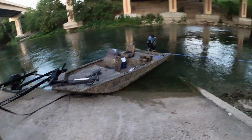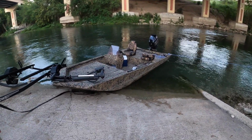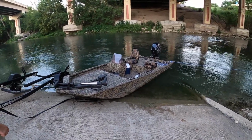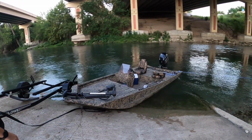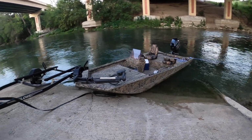Tying off up there. I think there's another boat ramp in that RV park. I'm going to have to see. I looked on Google and it looks like there's another boat ramp up there where maybe I can park my boat and walk back, then drive over there and get it. There's no way I can get my boat in that.